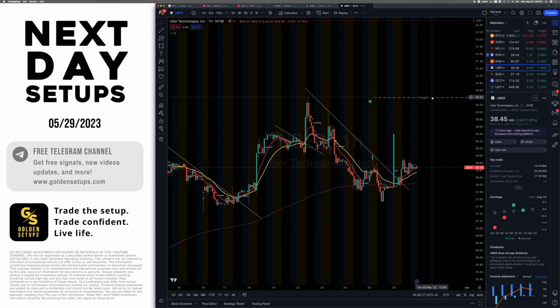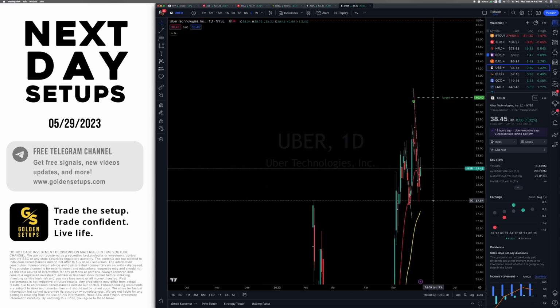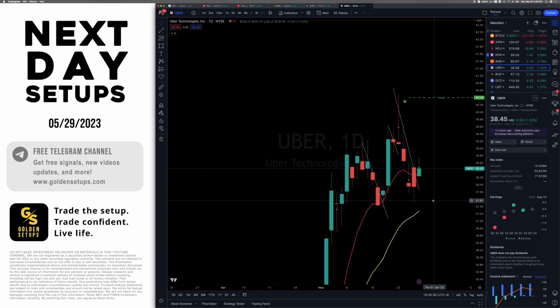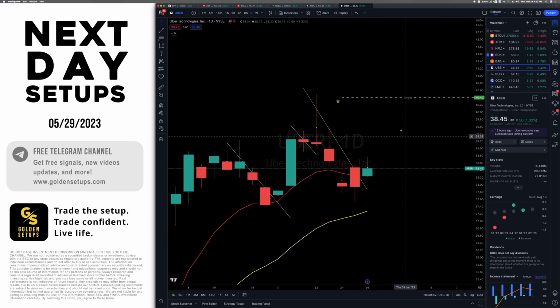All right, we'll see if we can make it to 40 on Uber. Right now, to me, Uber is looking fairly strong. I gotta say it's looking fairly strong, above the 9, above the 20, and just slightly below the VWAP right now. I see a use case for us to move up with Uber, and I do have an alert set on this target.